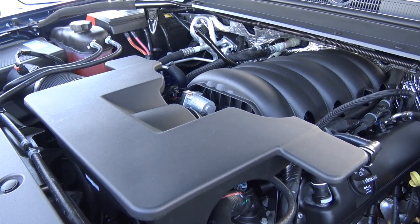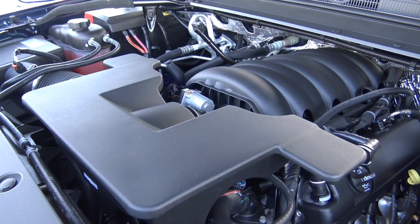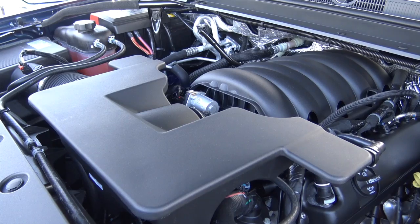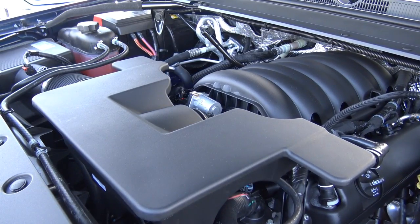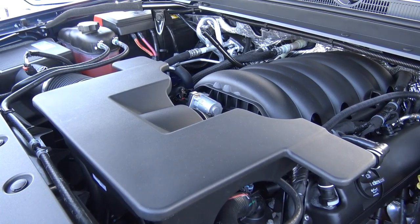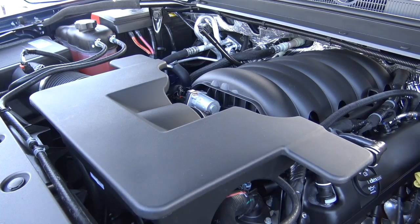Crossovers are significantly more fuel efficient. Now, towing capacity for the Tahoe is rated up to 8,600 pounds, so you could tow a pretty big boat with the Tahoe here. And if towing capability is a primary concern for you, then the Tahoe certainly will not disappoint. But if fuel efficiency is a primary concern, then you probably want to check elsewhere.